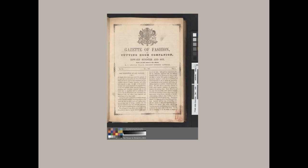In 1851, the Gazette of Fashion and Cutting Room Companion, here illustrated, stressed the importance of professionalization and professional research for tailors. The 19th century set a course away from the bespoke ideals of Brummel and toward ready-to-wear standardization, offering the young dandy little opportunity to explore the art of dress as Brummel had.